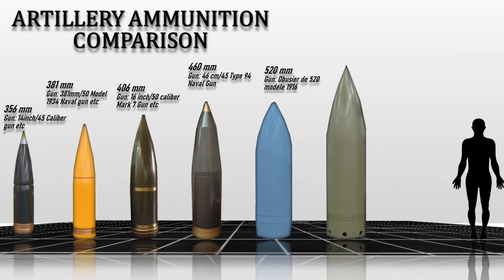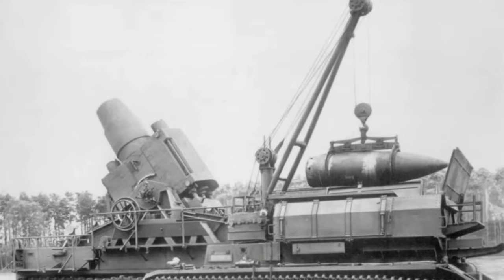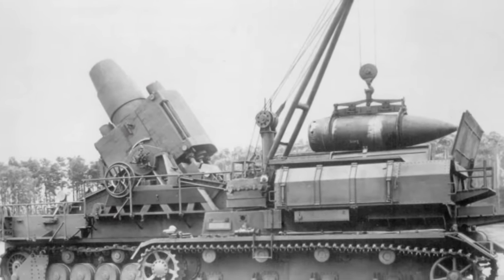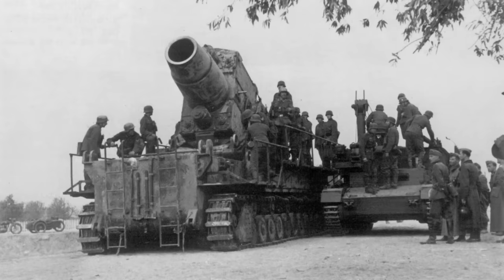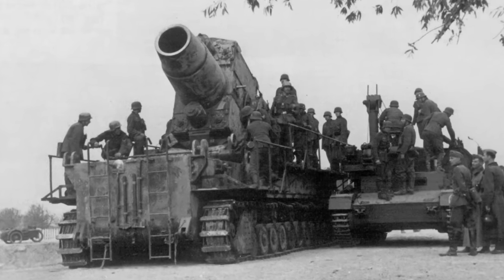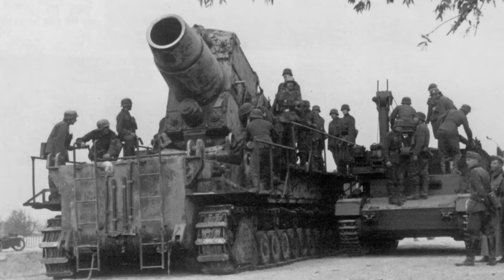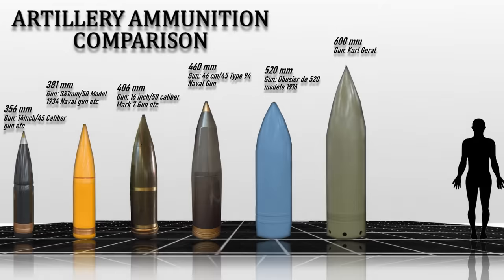Next is the 600mm caliber ammunition. This caliber is used by Karl-Gerät, or Mörser Karl, which was a World War II German self-propelled siege mortar designed and built by Rheinmetall. Seven guns were built, six of which saw combat between 1941 and 1945. It was used in attacking the Soviet fortresses of Brest-Litovsk and Sevastopol, and bombarded Polish resistance fighters in Warsaw.